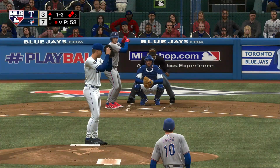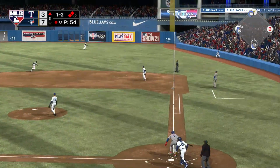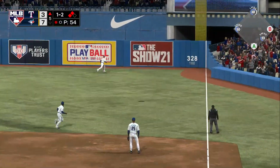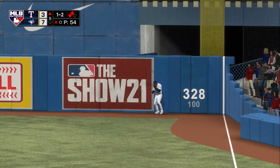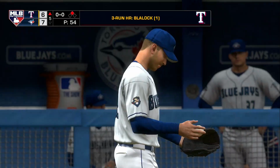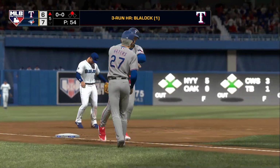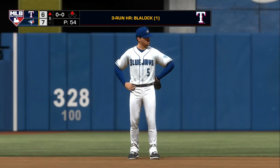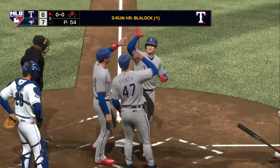Spencer on third. Young at second with one away. And he squares up on this one. Deep to straightaway right. Racing back, the right fielder at the track. A leap, but he can't bring it back into the park. It's a home run. 3-run home run down the line in right, as it's now a 1-run game, 7-6 now.